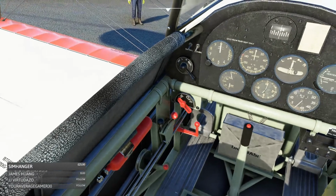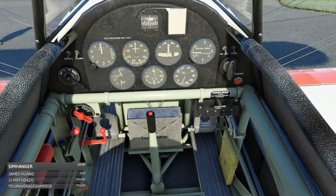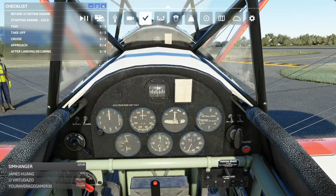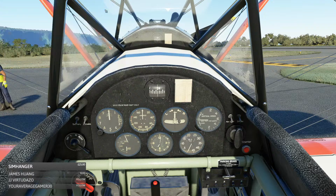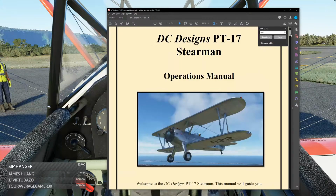And we can see also the panel work. It's got that rusty and old look to it. Solo from rear seat only, as you can see here. The aircraft comes with a checklist, so there is a before start. We're going to go through this momentarily, but it is there, and it also ships with a 25-page manual, which is always a good thing.